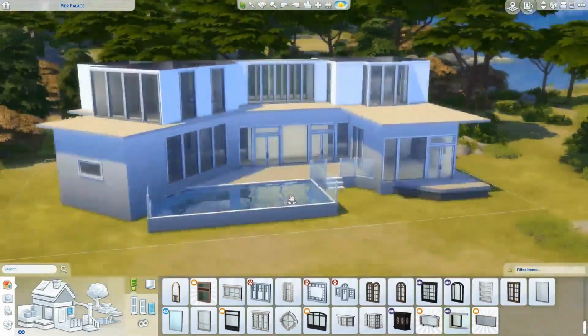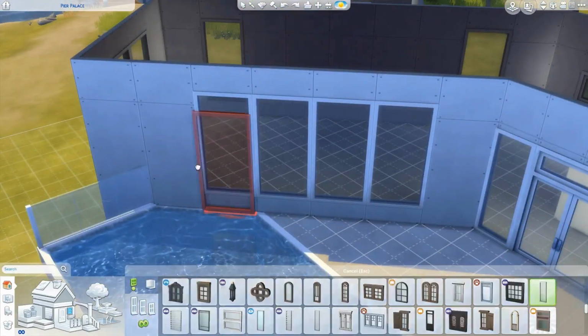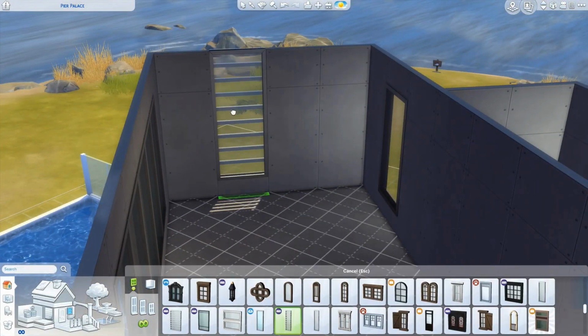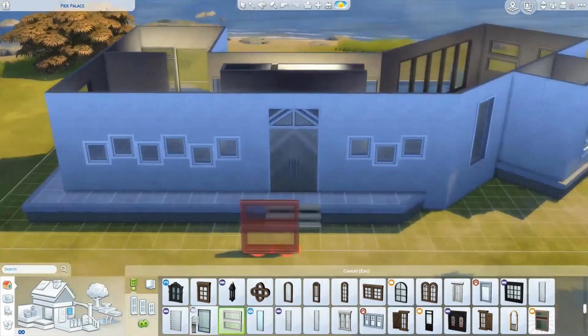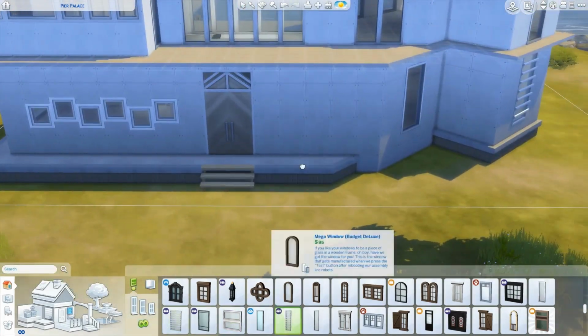That window that I just placed would have been really nice, but it was a mirror window, so I didn't really want to use it. Messing around with the windows.